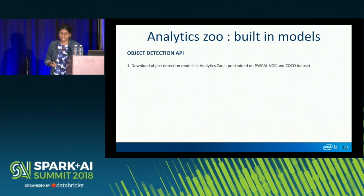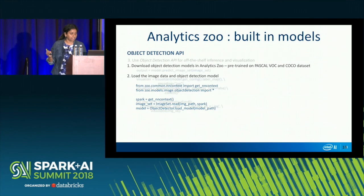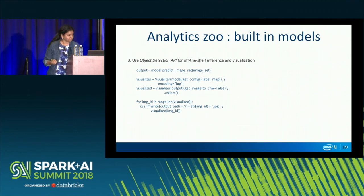So, the object detection API. I'm just going to go through this one particular use case. I mentioned we have 2 models: an SSD model for object detection as well as a Faster RCNN model. You can download these models from Analytics Zoo. These models have been trained on just these 2 data sets. But as you can see from an API perspective, it's pretty straightforward. You instantiate the NN context, then load the model once you give the model path, and then you can do off-the-shelf inferencing and visualization as well. That's a cool thing.